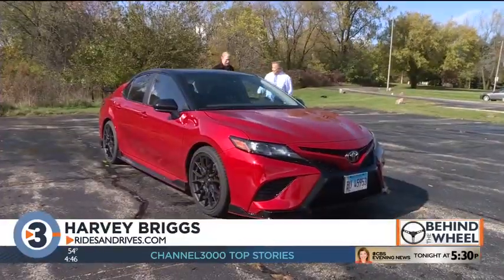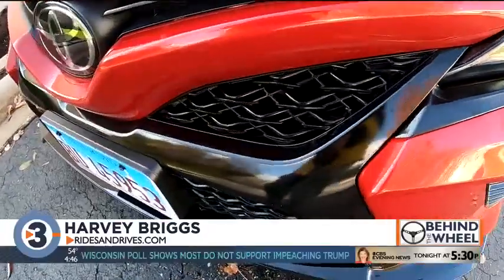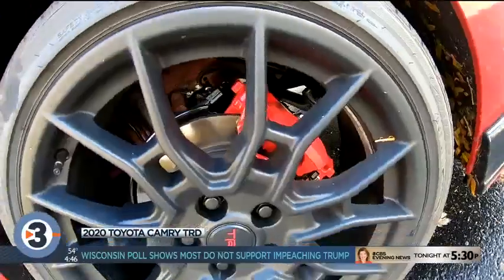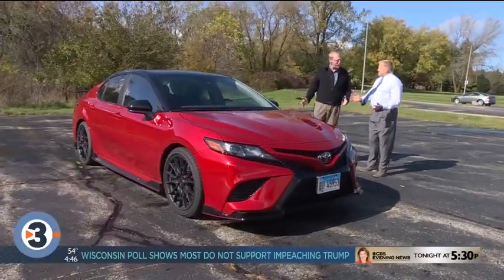It's red. Yes. Has red brakes. Red brakes, right? Big grille. Yep. A big wing on the back. You've got these black, large tires. Got a sports car here, huh? Yeah. What? A Camry. A what?